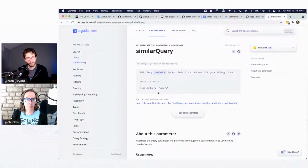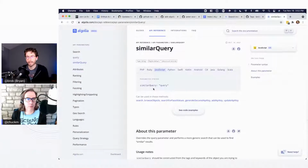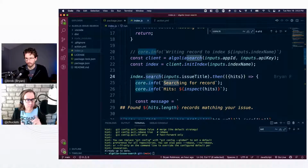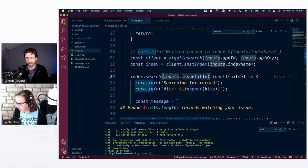It's a different payload. So rather than putting a query payload, you do a similar query payload, and it'll search across multiple attributes. But the idea is that you're looking for similar things. So it doesn't just find the most specific result, it'll return similar results. Okay, so this becomes an object where we pass in similar query as a parameter on the object.